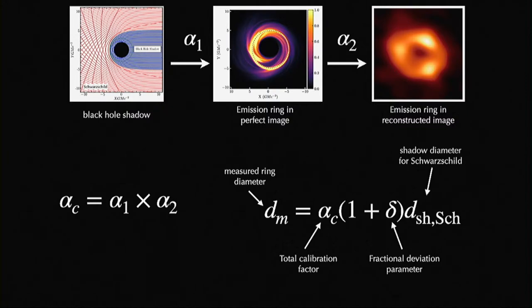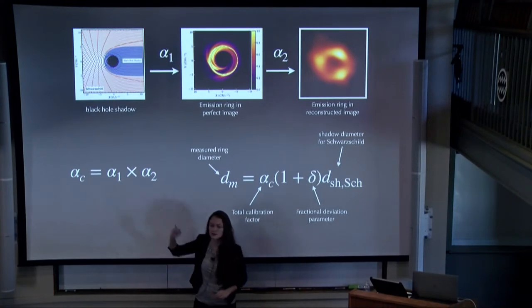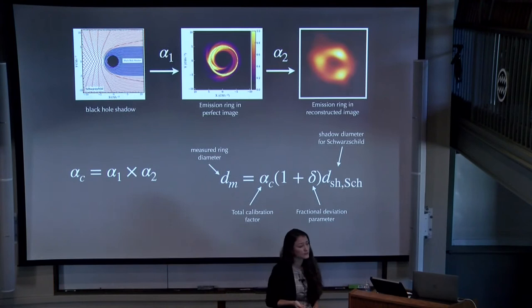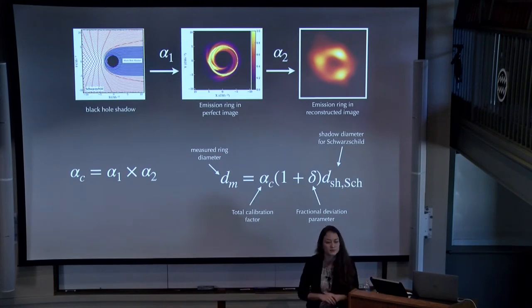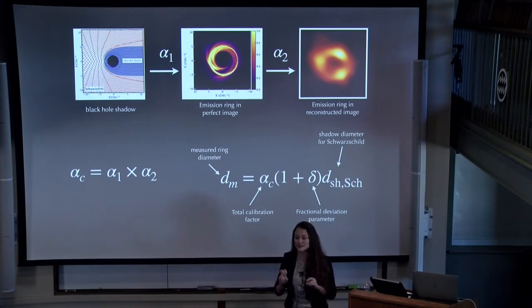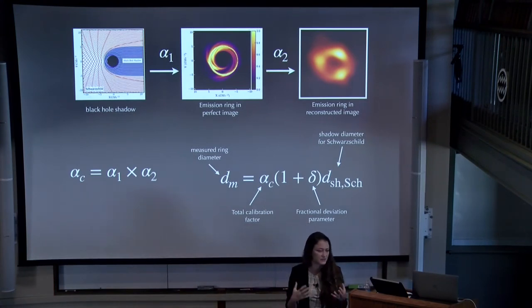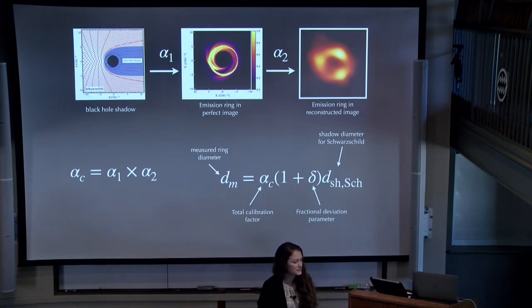And so the way that we've done this is that we've separated our uncertainty into kind of measurement uncertainty and theoretical uncertainty. So I want to walk you through this. So the total calibration parameter we call alpha C, and that's a product of alpha 1 and alpha 2. Alpha 1 is what we call the theoretical uncertainty. This is the difference between this analytically defined black hole shadow radius and what we see as a bright ring in what I consider to be the perfect image, right? This is the result of a simulation where you have effectively perfect resolution. And then alpha 2 is the difference between the ring that you see in this perfect image and the ring that you see in the image that the EHT actually observes. These are our measurement uncertainties, effectively.